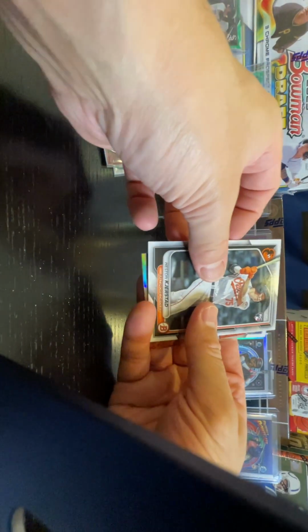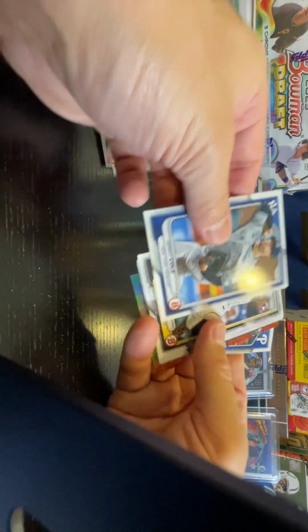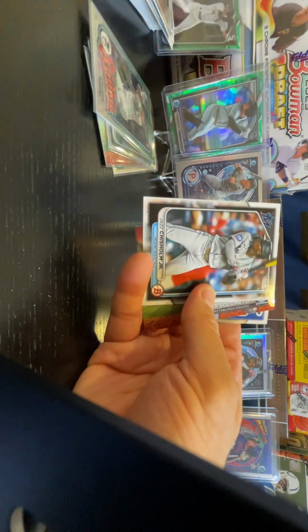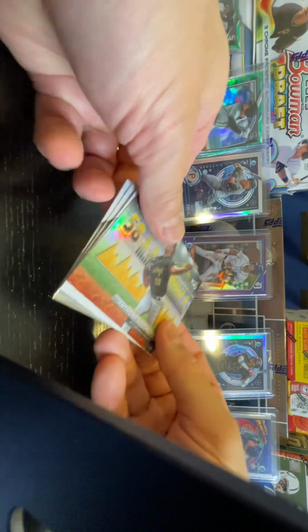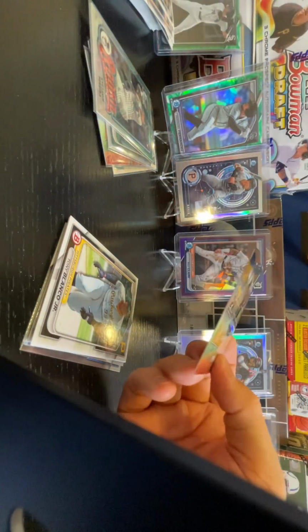Heston Kjerstad on the rookie card. Garrett Cole, paper. Henry Davis on the rookie. Owen White, rookie. Francisco Lindor on the paper. Chaz Chisholm Jr. on the paper. Anthony Salametto on the insert. Get that sleeved up.